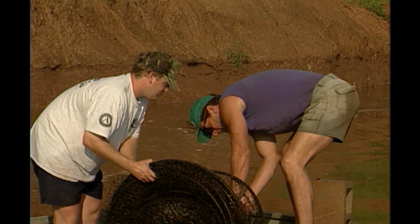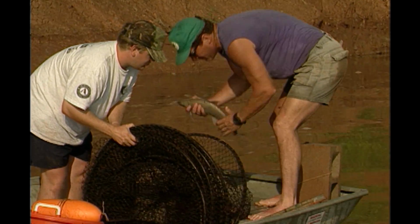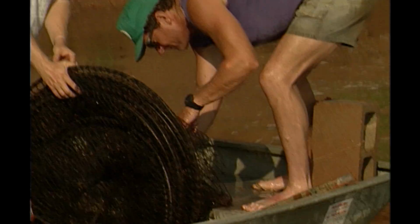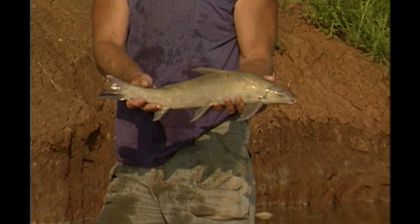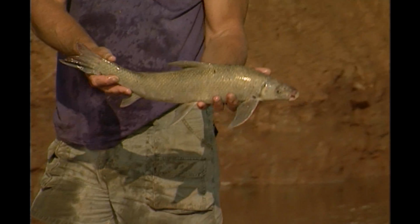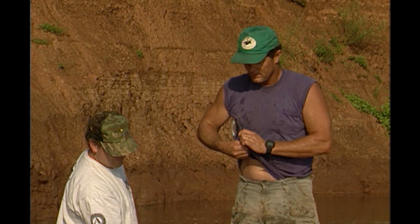Blue sucker! Yeah, they're kind of a rare big river fish. They're the only species in that genus. It's monotypic.